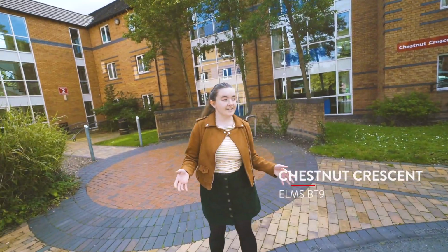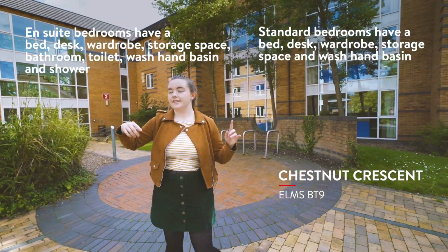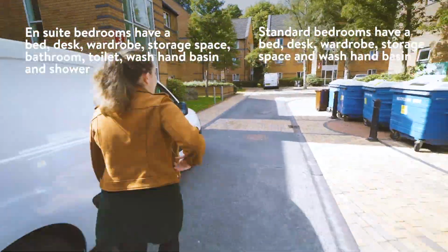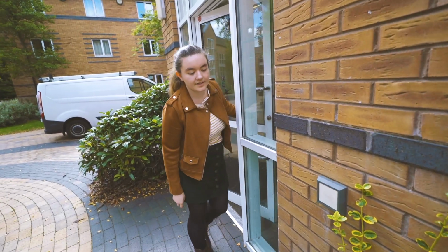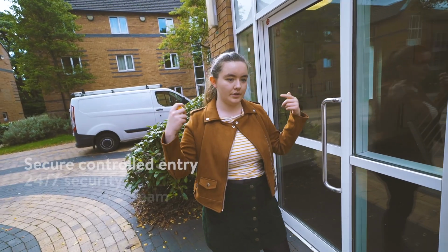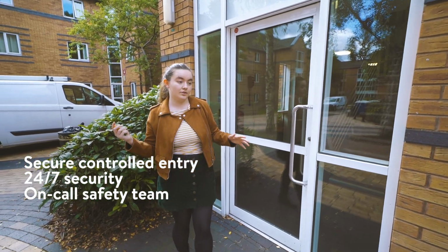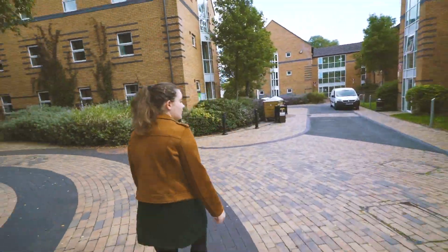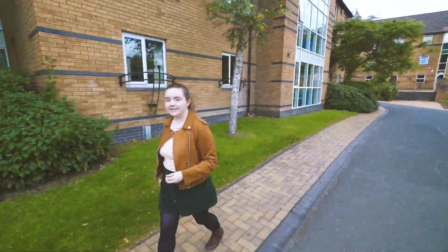This is Chestnut Crescent and there are 7 buildings around here. 6 of them are premium ensuite buildings and 1 of them is a premium standard. We would use a fob and the fob is just on the doors. Each student will have their own fob and they will show it at night time to security guards at the main reception, so only students who live here can actually get in through the door. There's 24/7 maintenance available in Elms and if there's an emergency, maintenance comes up pretty quickly.